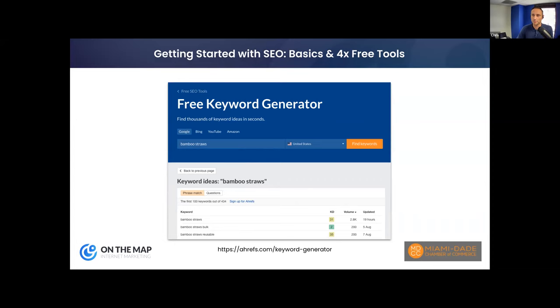And primarily, people are also using this tool to analyze the domain authority for those websites that you're trying to rank, or you can analyze your own website domain authority.